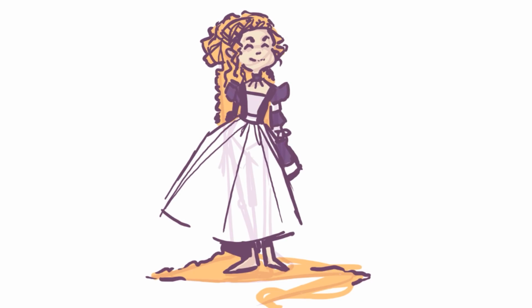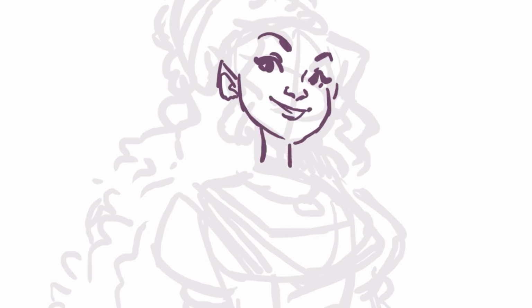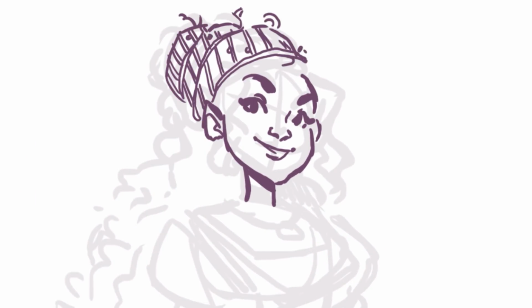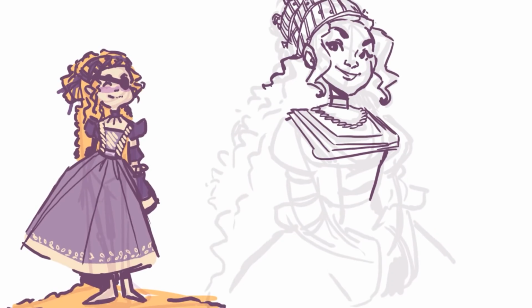So what I thought would be interesting is if I designed my own princess character based off of prompts that I picked from Rapunzel. If you look at Rapunzel or her movie, you'll know she's an artist, she has long hair, and she longs for adventure. Those are three important character elements. So I thought, why don't I try to draw a character with those three prompts?